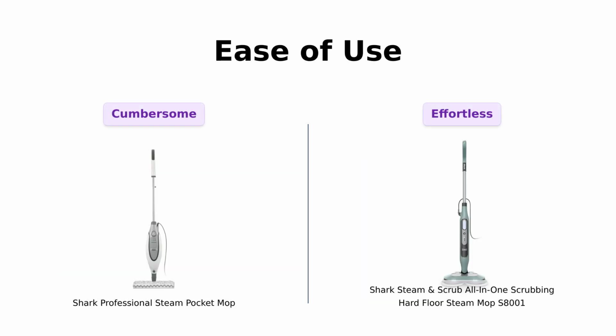Ease of use is crucial. The Steam and Scrub features swivel steering and an upright lock, making it easy to maneuver around furniture. Reviewers highlight how effortless it is to use, especially for those recovering from injuries. The Professional Mop, while effective, requires a bit more finesse, which some users find cumbersome. If you've ever seen someone pump a mop handle with the grace of a giraffe on roller skates, you know what I mean.